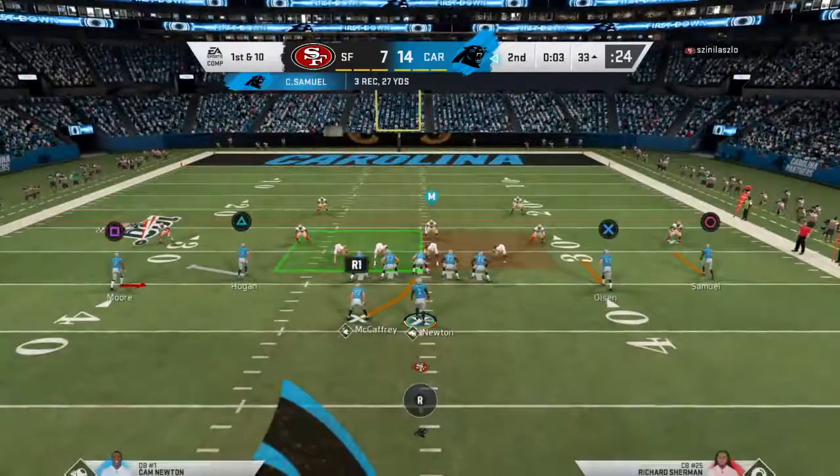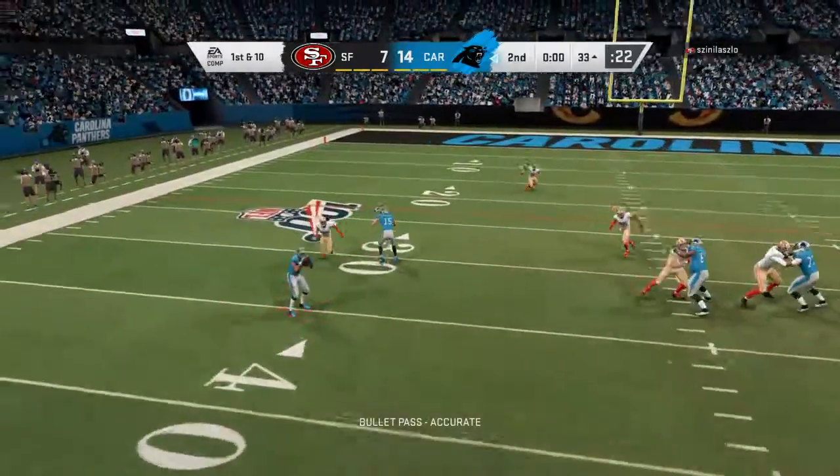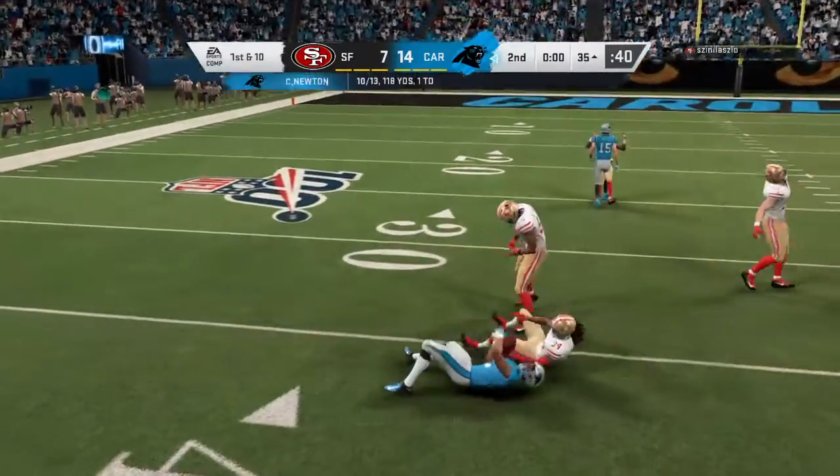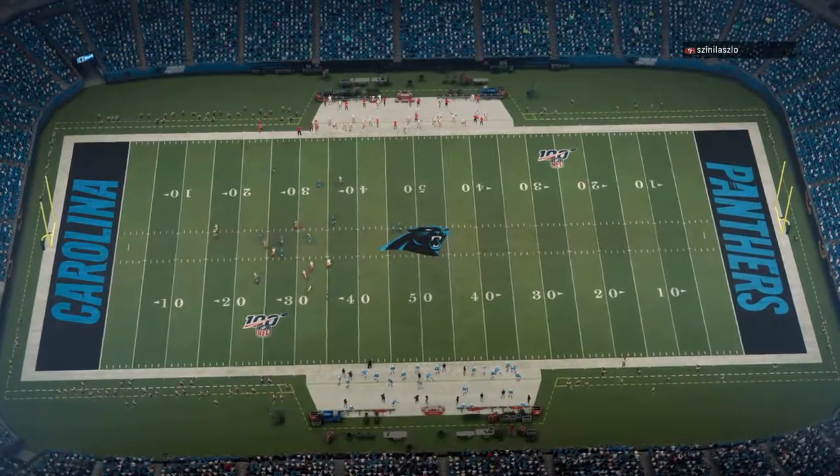And this should be the final play before the quarter ends. A final shot before the break. Newton looking left side. That's caught by Moore. First half in the books.